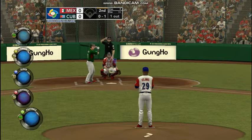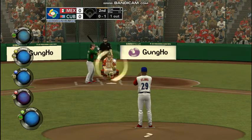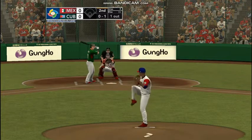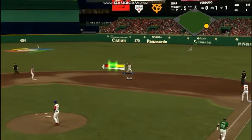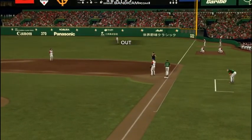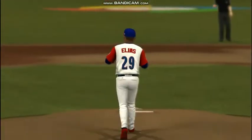Strike started off the at-bat. 0-1. Ground ball towards second. Diaz. And a good throw gets him, 2 down. And their number 6 hitter.